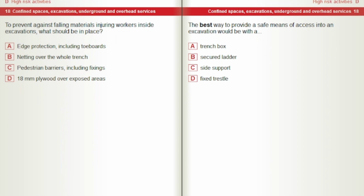The best way to provide a safe means of access into an excavation would be with a trench box, secured ladder, side support, fixed trestle.